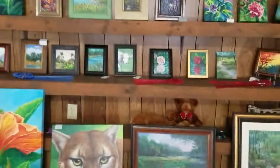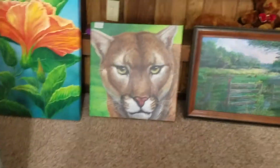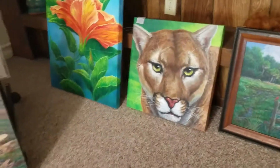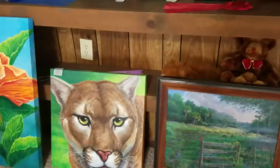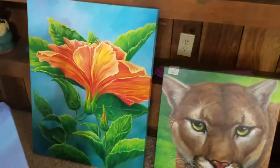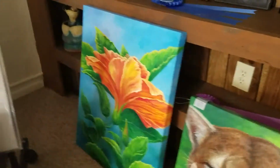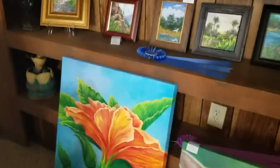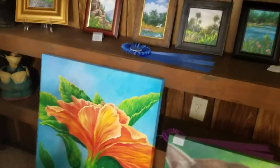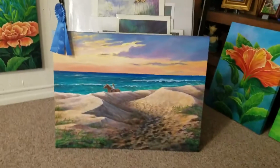Okay. So, for example, the panther. See, his eyes will follow you no matter where you go. So cool. I like him. He's on gallery wrap, and so is the large hibiscus. You can see how it wraps around. So those don't need framing. They can be optional, but framing protects them. Some of these that I've had unframed, I've had to go back and touch up corners and edges.